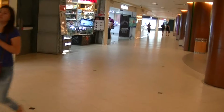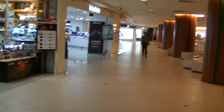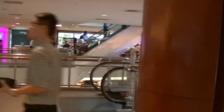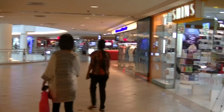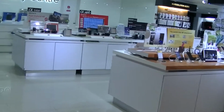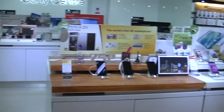Sony Center. Maybe I should forget about the hobby shop and just go up to the highest level. Let's see here, do they have any camcorders that I like? Oh, they have a lot of big camcorders there. Holy shit. Sony here. Where's the camcorder area?